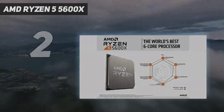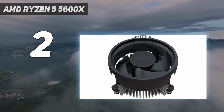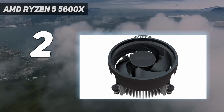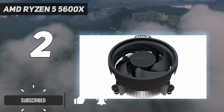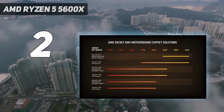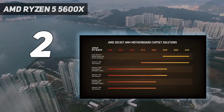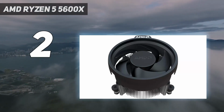AMD Ryzen 5 5600X. The AMD Ryzen 5600X may not blow anyone away with its sheer power, especially with AMD's 7000 series on the shelves now. But as far as AM4's last generation chipsets from the company go, it's very hard to beat in terms of price. What's more, the 5600X is frequently on sale, down from its already competitive $260 MSRP.